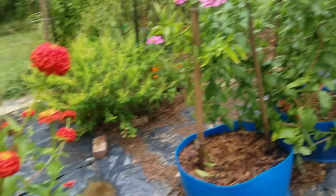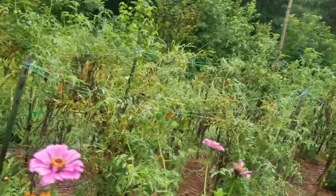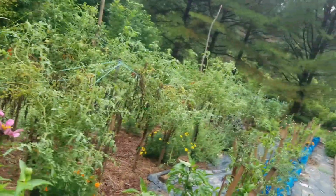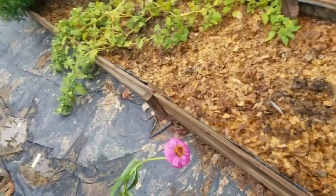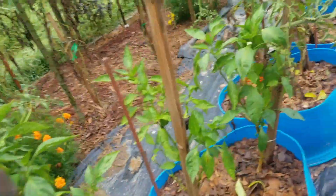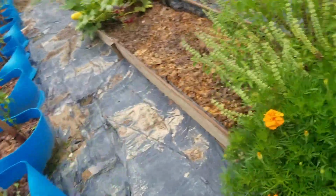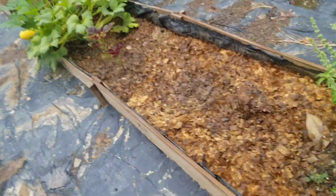Don't shake. This is an overview. Tomato plants, they're doing okay, but we never got them trellised, so they're flopping over. And over here, I tore out stuff and I don't have anything right now. Ground cherries still doing well. All these peppers are hanging on, but I need to fertilize them. They're hanging on, but they're not doing a whole lot.